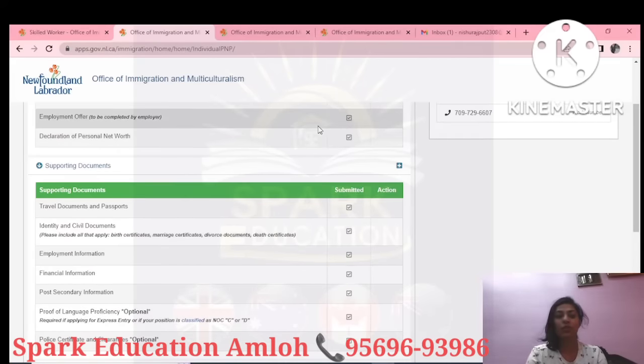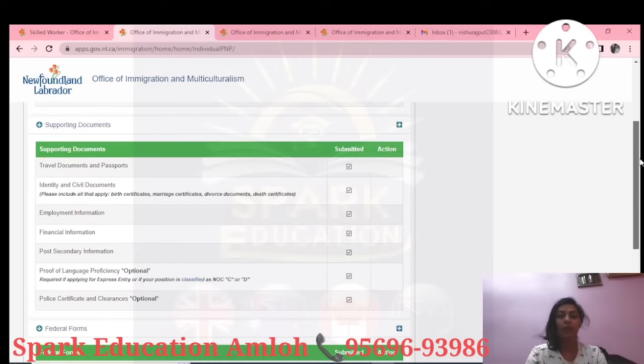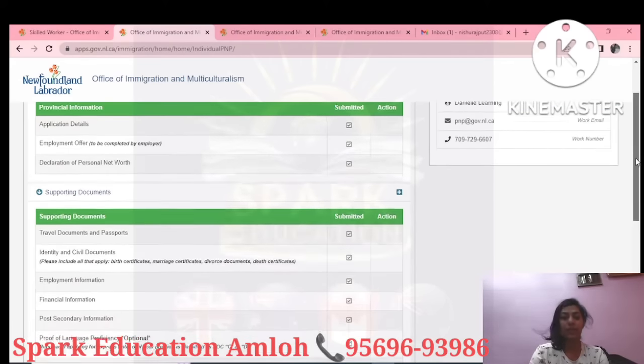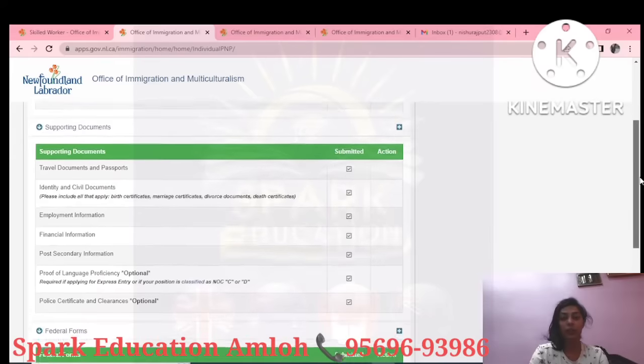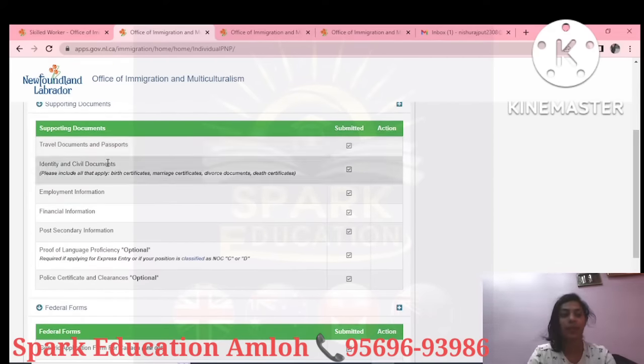Declaration of personal net worth. What's your earning? What do you have as funds? What's your financial statement? Make sure you don't have anything transferred just within 3 months or 2 months. You haven't borrowed anything from someone else. You haven't received money as a gift from someone else. Make sure you have all the funds from 6 months back from the date you're applying for your application, and make sure to file your ITR, income tax.